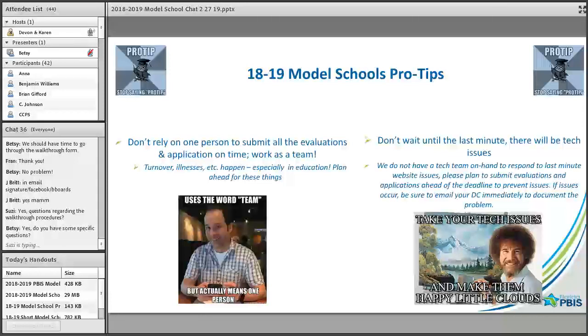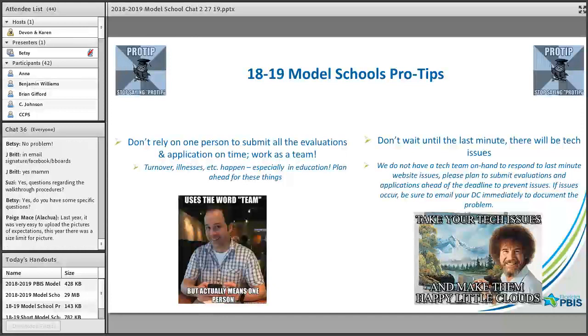Not relying on one person to submit all the evaluations or your application on time, because it never fails that something comes up last minute and impacts that. So if you have a couple people on the team tag teaming and working together to make sure your walkthrough's in, your BOQ's in, and your application's in on time, then if something comes up with the other person, you're still covered.